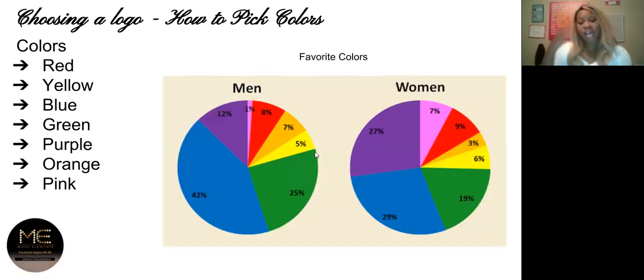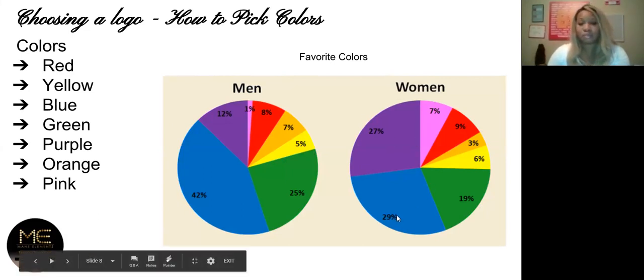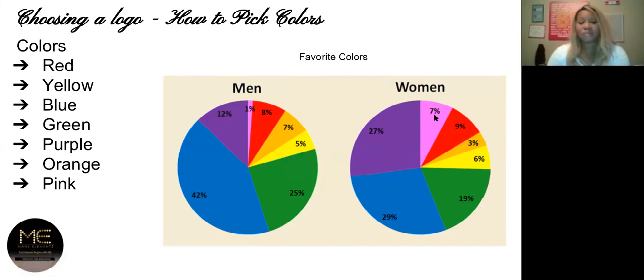Here are some other stats in regards to colors. So some of women's favorite colors are like purple is 27%, and this blue-green was 29%. And then there's like 7%.